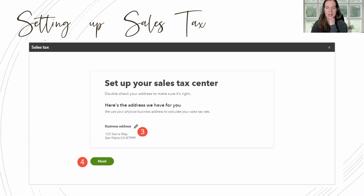The first thing they're going to ask you to enter is your business address, and they're going to use this to calculate any sales tax you may need to pay. For example, this guy will have to pay California sales tax, and he might also have some special sales tax for San Pablo, the city, or his county. So it's going to use your address to assess what you probably need to pay sales tax to, or which taxes need to be applied.